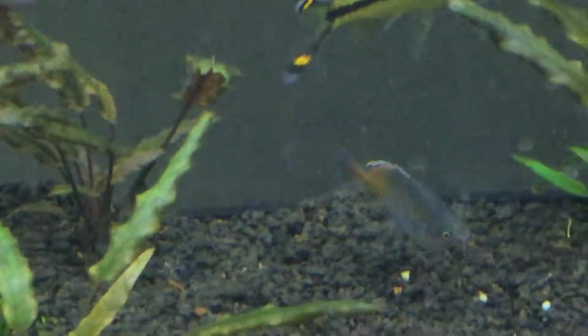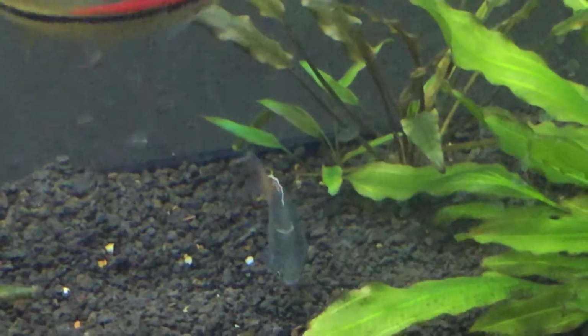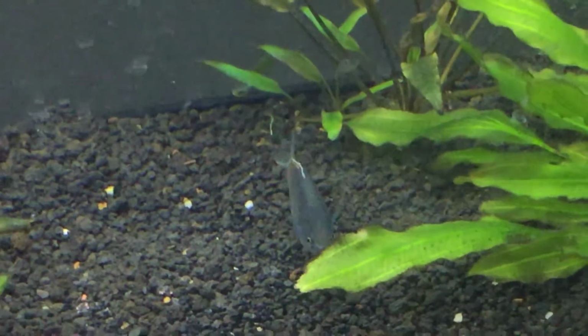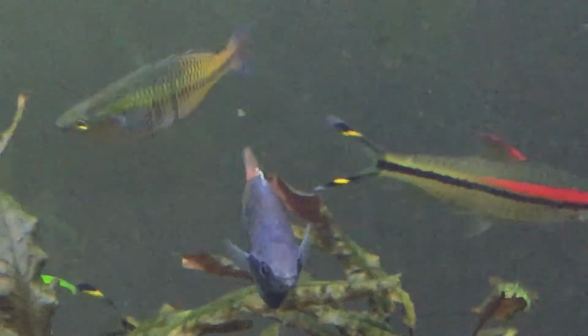I'll see if I can find one of the smaller males. There he is right there. He actually I bred out from a fry that I got on Aquabid too, and he's probably pushing maybe 3 inches now. Push Pop's closer to 4, maybe 4.5. And I bought him pretty much at adult size.